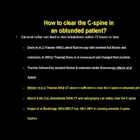At almost the same time, a gentleman by the name of Harris in the spine, and I read this journal also because I work with a large spine group, came with the same idea, except that he added to put traction first. It becomes a little safer. But you're dealing with somebody who cannot protect himself or tell you I have pain or I have weakness or I have numbness while you're manipulating that.